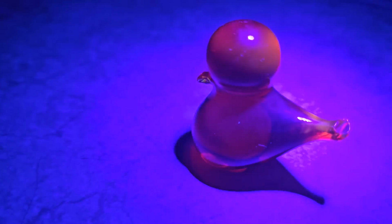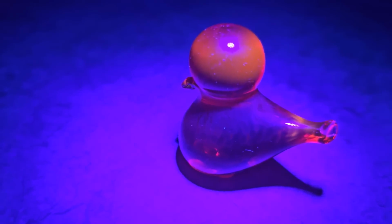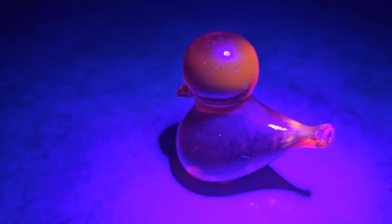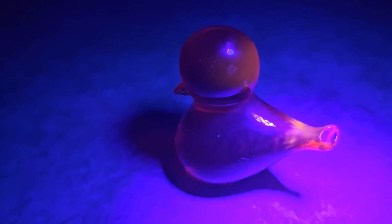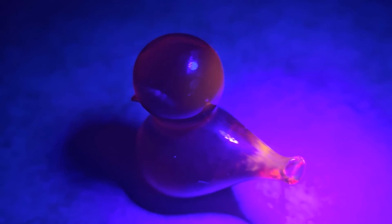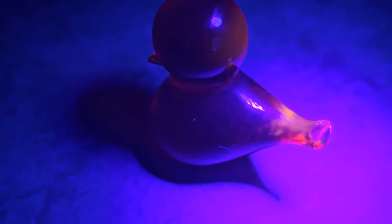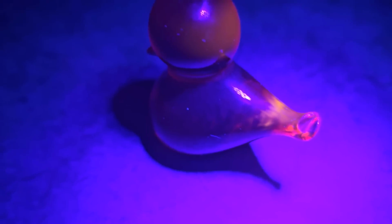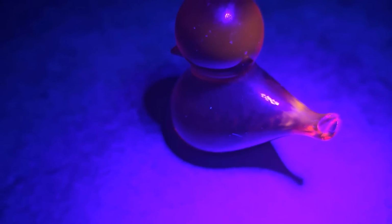We are here in the dark because I want to show you how beautifully this little Amberina bird glows. I've got my black light, I've turned it on, and here is the bird. Look at how beautifully he glows. His head is the most intense, as is his tail. You can see the pulled effect of the reactive glass here. I believe it's cadmium that shines orange like that.